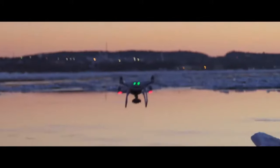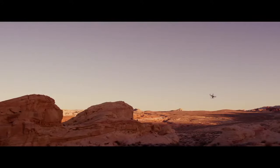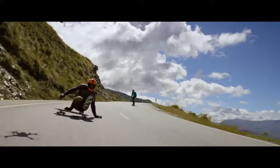And the motors? Refined for increased flight efficiency. Raised so you can go faster without propellers poking into footage where they don't belong. That's gonna come in handy when you're going fast. How fast? That fast. We've added a new sport mode for more experienced pilots to get eye-popping shots, or maybe just to bring out your inner speed demon.